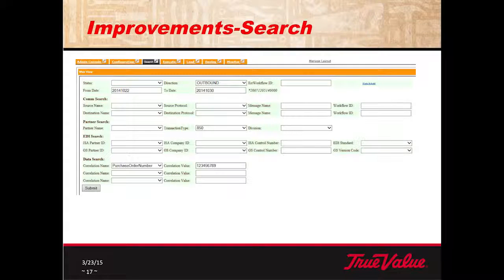If you look at the tabs at the top, the administration console comes out of the box. That's SI. The rest of the tabs are the Remedy framework. Configuration we use a lot, that's where the profiles are. The load tab is where we load trading partners. If you want to see the framework, come to the Remedy booth, and we'll be glad to show you how the framework works.